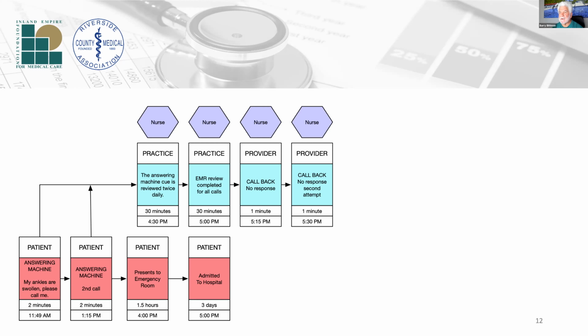And you have a nurse or an individual, a PA, who reviews all of those calls, goes through the typical EMR reviews for any elements that might be left out, and then at 5:15 attempts to call the patient back, and you can see that in blue on your screen. Bottom line is there's no response on the second attempt, which takes till 5:30 p.m. Now, the reason there's no response, and if you go to the bottom of the screen, you'll see it, is at 1:15, they called the second time, didn't get a response.